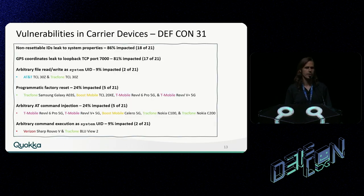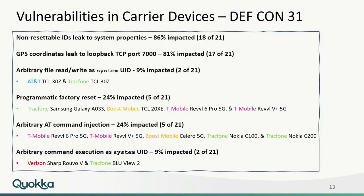And here is a summary of the vulnerabilities in these devices. 86% of them leak non-resettable device identifiers to system properties. 81% of them leak the GPS coordinates to a loopback port, like a debug port on TCP port 7000. 9% of the devices expose an arbitrary file read and write as a system UID. There's also 24% of them impacted by a factory reset, when essentially you wipe the user's apps, the app data, as well as the settings. If you have any data that isn't backed up or synced externally, your data is gone forever, so the user can experience data loss.